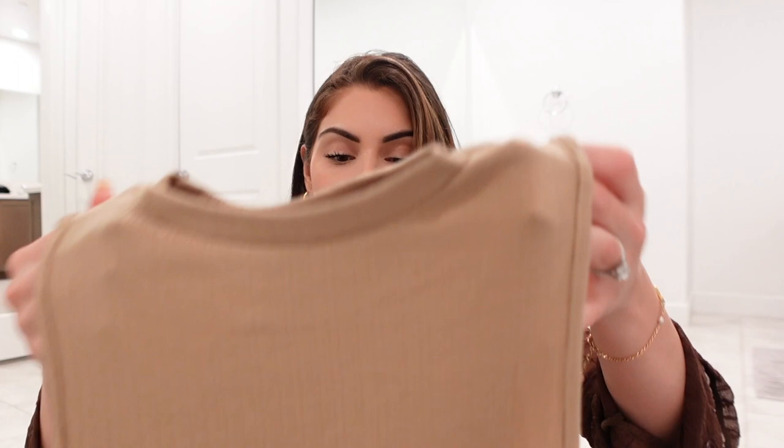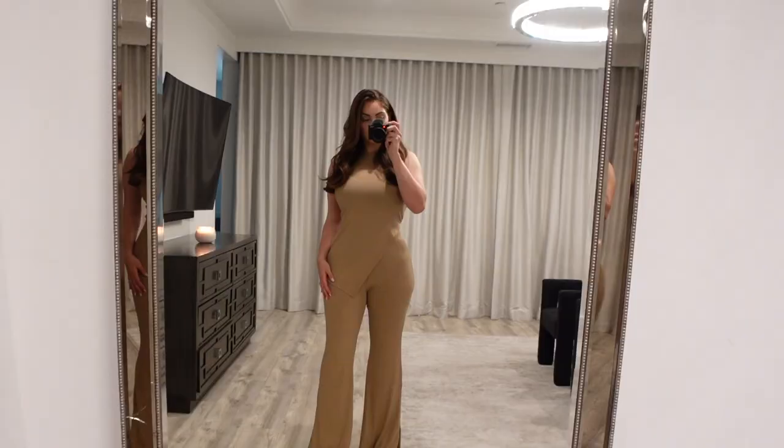You guys know I'm all for matching sets. It's just so easy. You have your pants, you have your top, you just gotta accessorize and you're good to go. And this one right here, I'm obsessed with it, you guys. It's giving sophisticated lady. I love how classy and sophisticated this set looks. It came in a few different colors, and I was going back and forth whether to get black or nude, but I'm happy I got the nude because I just wear black so much, and this one just looks really nice in this nude color.